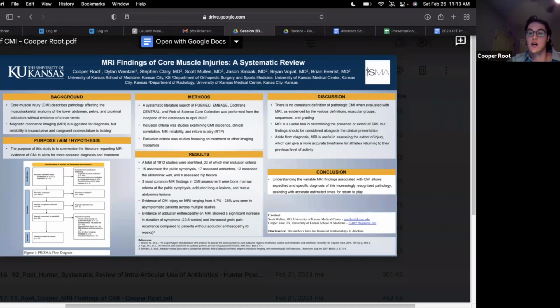So in conclusion, understanding the variable MRI findings associated with CMI allows expedited and specific diagnosis of these increasingly recognized pathologies, assisting with accurate estimated times for return to play.